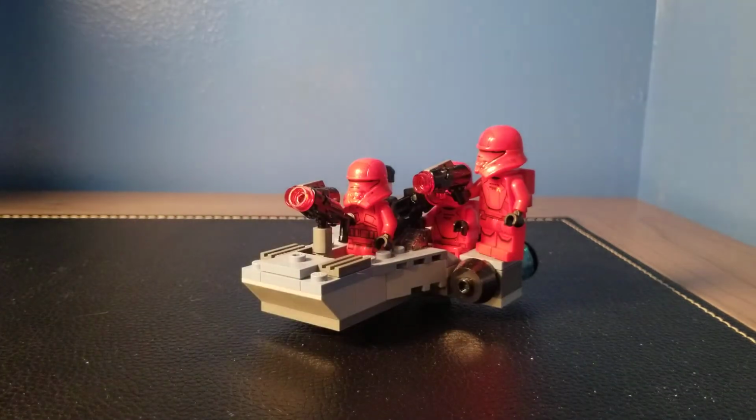Right there. So, guys, that has been the review of the LEGO Star Wars Sith Trooper Battle Pack. Set number 75266, 105 pieces, and it retails for $15 in the United States.